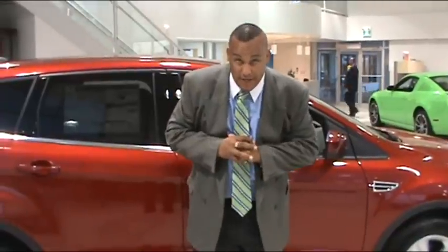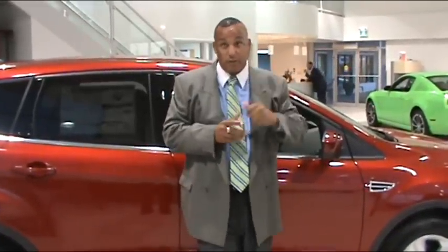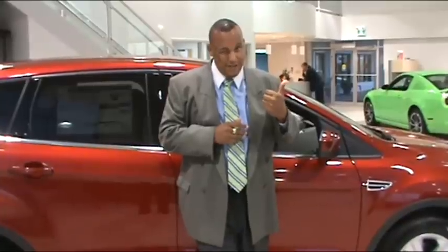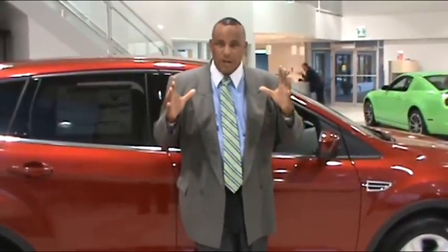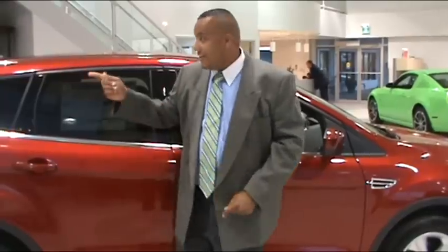I'm waiting for a customer of mine named Clifford to come on by, who bought two vehicles from me in the past, the 2011 Edge and the 2012 Focus. Clifford's not a man of many words, but he knows exactly what he wants. Matter of fact, here he is now.